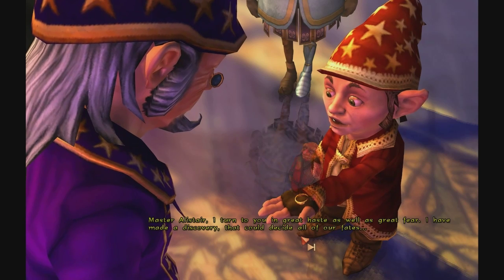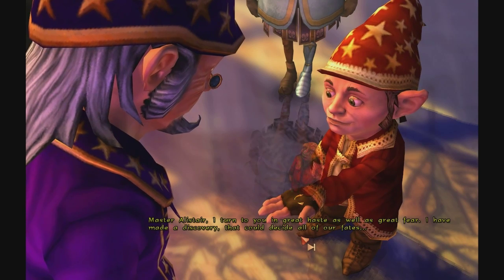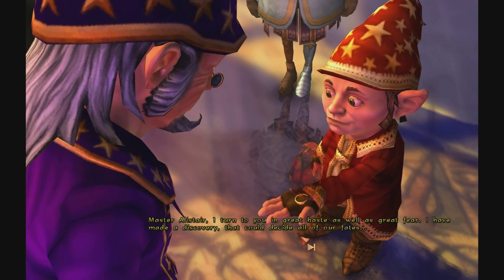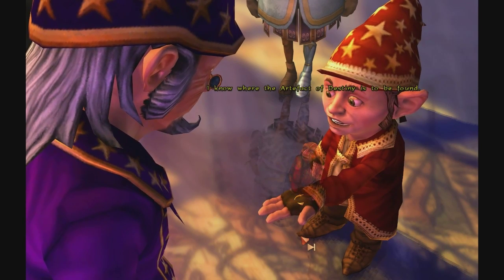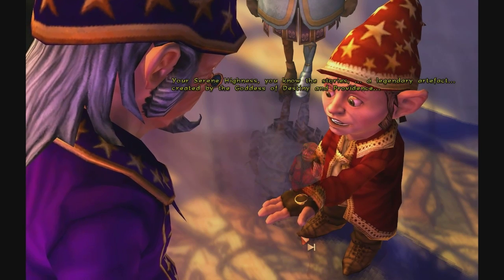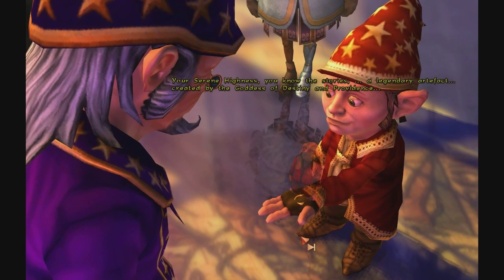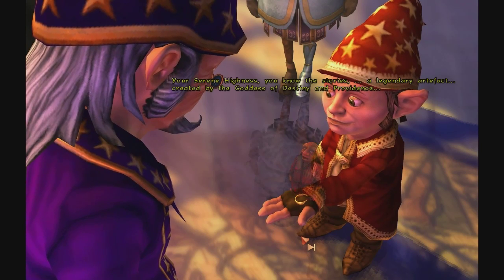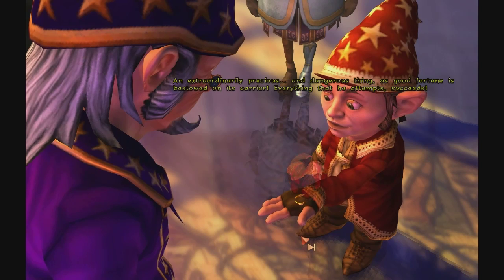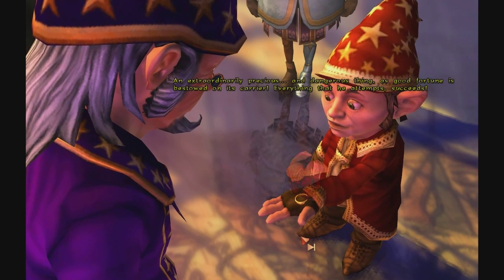Master Alistair, I turn to you in great haste as well as in great fear. I have made a discovery that could decide all of our fates. I know where the artifact of destiny is to be found. Your Serene Highness, you know the stories. A legendary artifact created by the goddess of destiny and providence. An extraordinarily precious and dangerous thing.